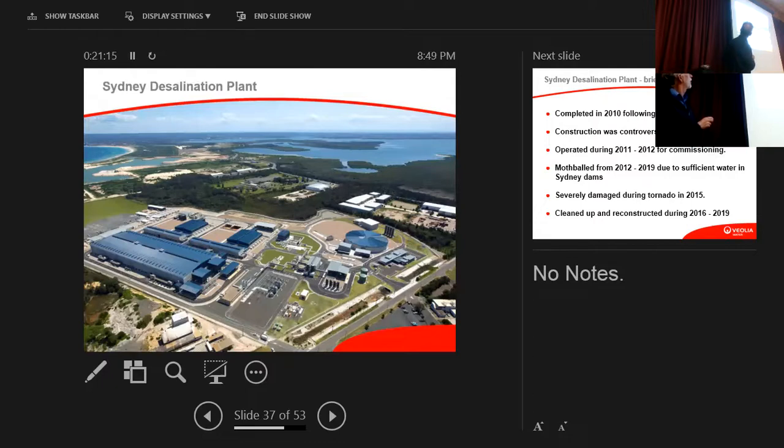This is the downlying area, but this area here is the desalination plant. That land goes back that far. So effectively, it's built to be expanded as well. There are spaces here for an extra tank and extra pre-treatment units as well. And this is the reverse osmosis building where all the action happens.